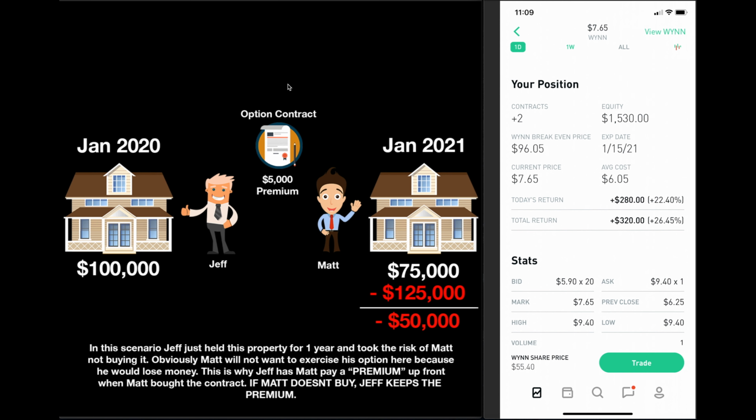In this scenario, Jeff really ends up losing because he has held this property for an entire year, and he took the risk of Matt not buying it. Obviously, Matt's not going to want to exercise his option because he's going to lose money. And this is why in options, we have what's called a premium. Jeff had Matt pay a premium up front when he bought the contract. So if Matt decides that he doesn't want to buy this house, Jeff will keep the premium.